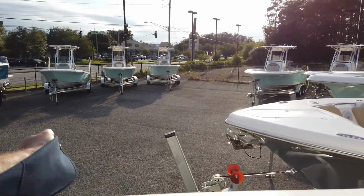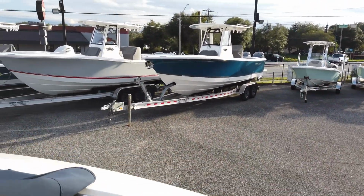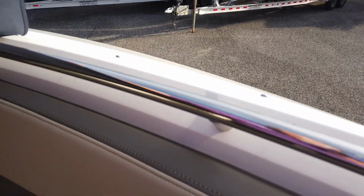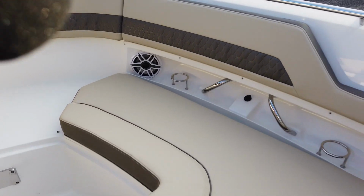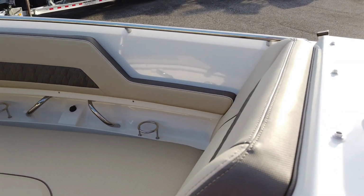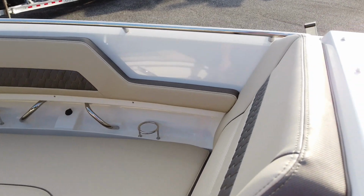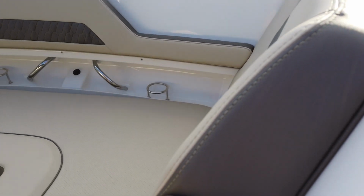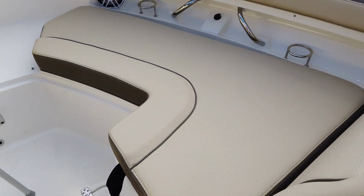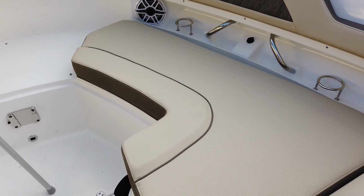One of my favorite features about most, or I should say all the Pursuits, especially the dual consoles, is how deep the seating is up here. So on their website you can get a better inclination of it when you see people sitting in it, but all you really see is their heads sitting right above here because of how deep the seating is. I mean, it gives you a ton of space up here. You feel real confident letting the kids ride up here.